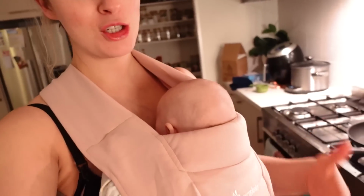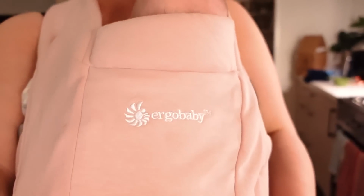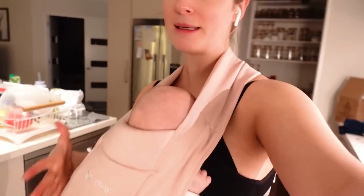So I've got him on me finally, calm, chilling. I think he's asleep. He might not be, I don't know. I love this wrap, by the way. This is the Ergo Baby, and it's a soft wrap. It's kind of like an option if you don't want to wrap the actual baby wear around you. This one's like a structured but soft one. Anyway, it's great while the baby's a little.